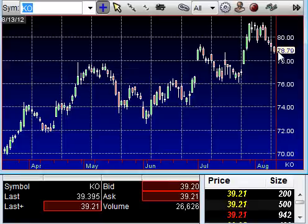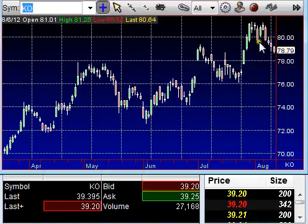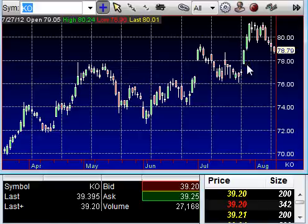Obviously, it's split now. So you might see some people say, oh, I didn't like buying at $78, but I don't mind buying at $39. I mean, it's still buying the same amount. But with Goldman Sachs downgrading it today, I'd expect Coca-Cola to still be weak.